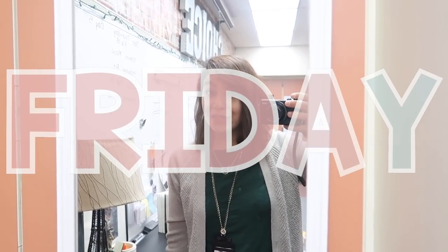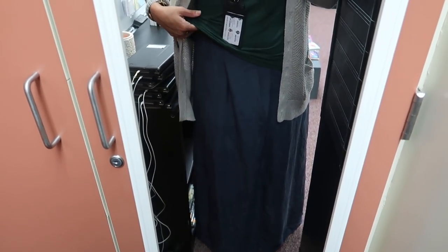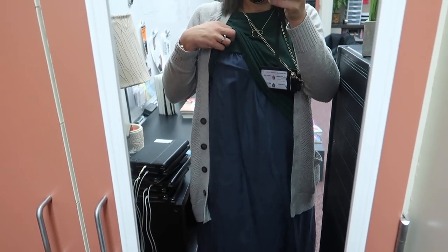So today is Friday and I am borderline okay today, but I seriously didn't want to get dressed, so I refused to wear pants today, and I tried to figure out another way to repurpose a long dress, and here's what I came up with today. So this dress that you see down here, it's not a skirt, it is legit a dress.